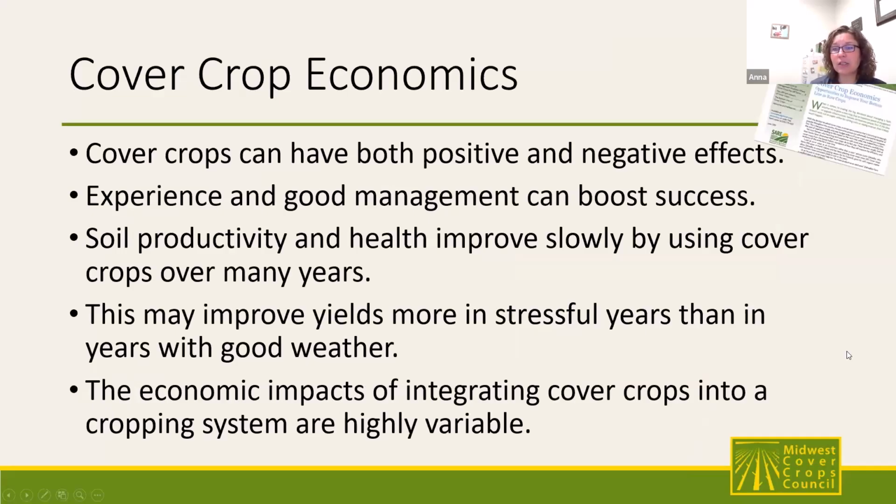There's also an economics section that kind of mirrors that cover crop economics publication from SARE that you see on the screen there. We know that cover crops can have both positive and negative effects. When you have some experience and good attention to your management, you can really boost that success. So we can see soil productivity and soil health improve slowly by using cover crops over many years. And we're going to see those benefits more in the stressful years, so, drought stress, different stressful situations than we would in good weather conditions. And again, just the disclaimer that economic impacts can be highly variable. So there's a little bit more detail in the guide for you there.